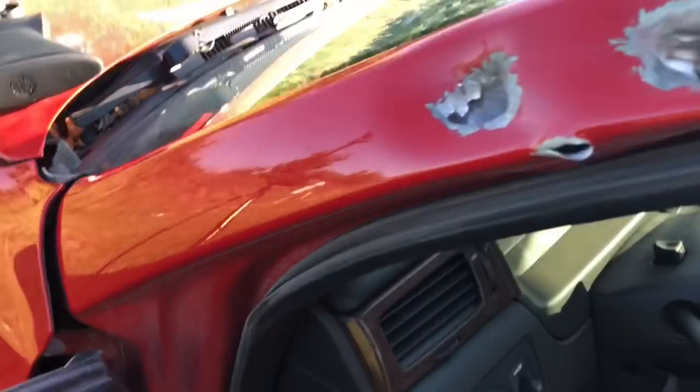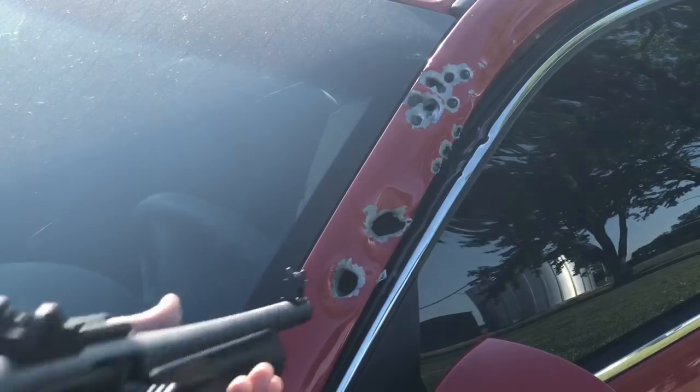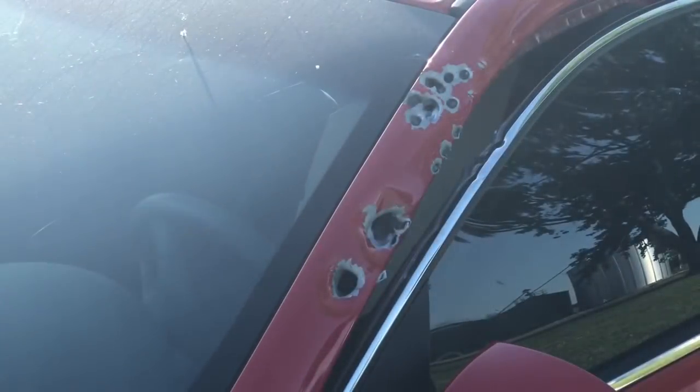Right there. And there's really nothing that's happening or going back through. All right, well, will another double aught buck round, can we put it right there and have penetration, I wonder? Here we go. Open up that hole a little bit more.